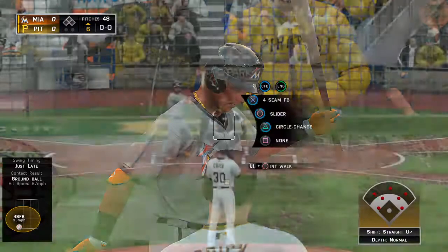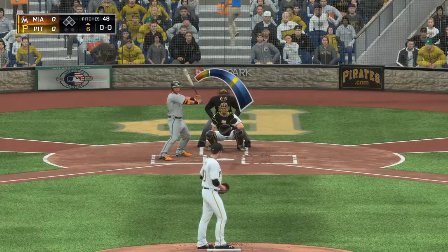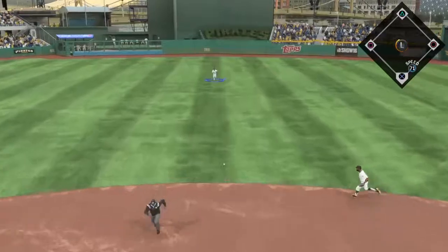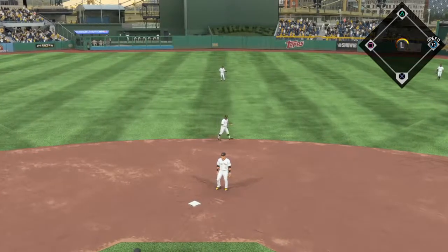Leading off for the Marlins, the left fielder number 32, Derek Dietrich. Here comes the first pitch. Hit hard back up the middle. That one's in there. And the perfect game will go by the wayside.